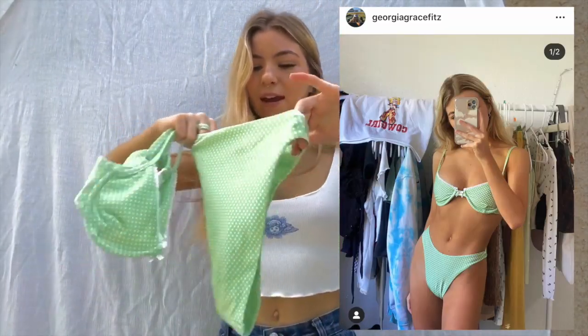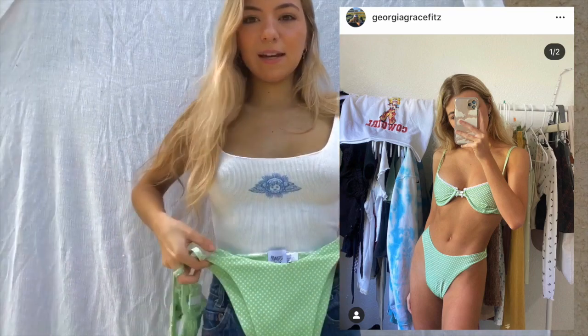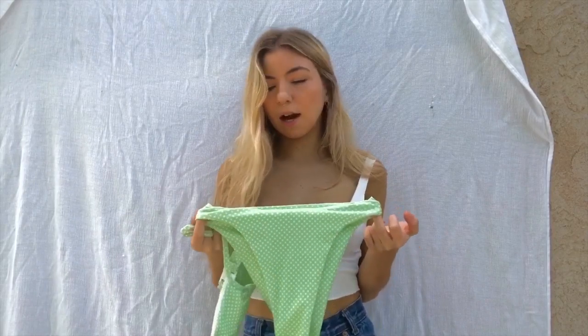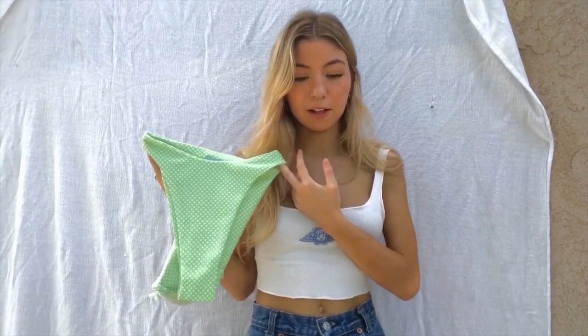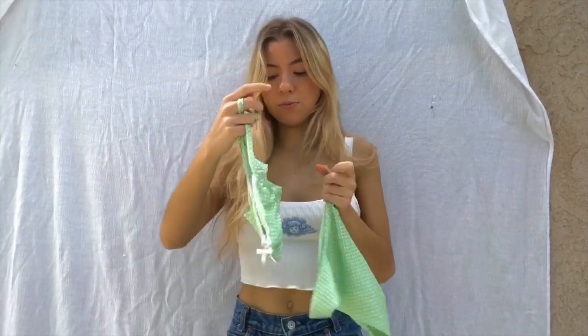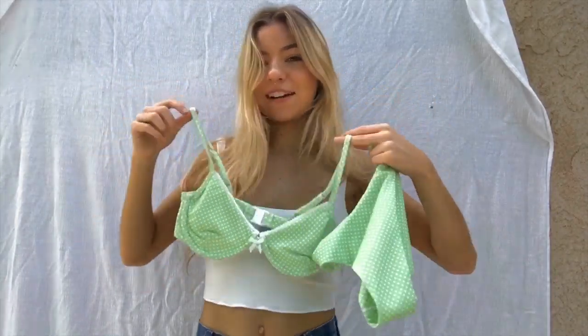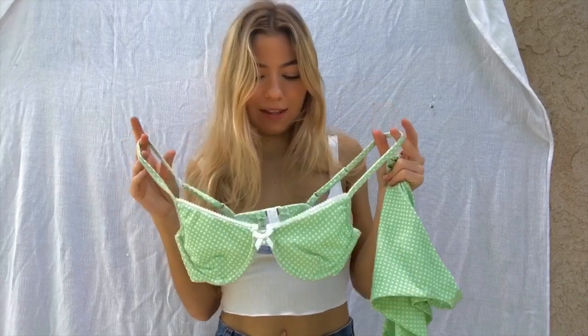I have so many bikinis already, but I just can't stop myself. This swimsuit, so cute. This one's to die for. I posted it on my Instagram and you all went nuts for it, and understandably it is this little pistachio green color, which is unbelievably on trend right now, probably my favorite color. These are super high cut, so they're really flattering, and then the top is very lingerie inspired, which is the trend we are all living for right now.